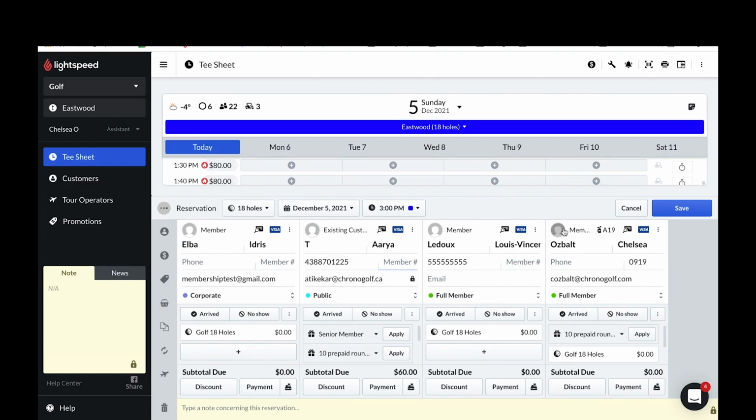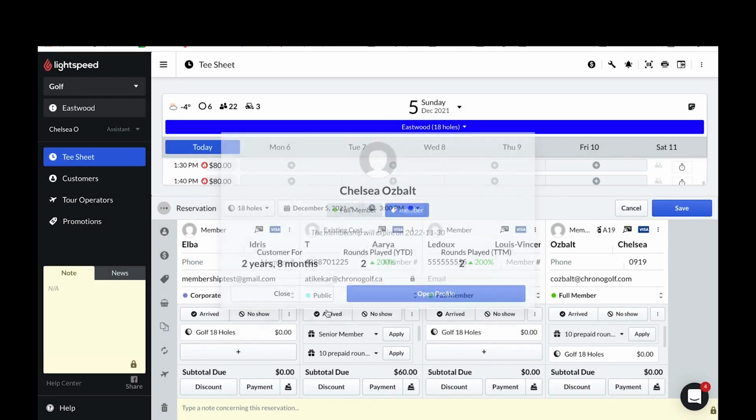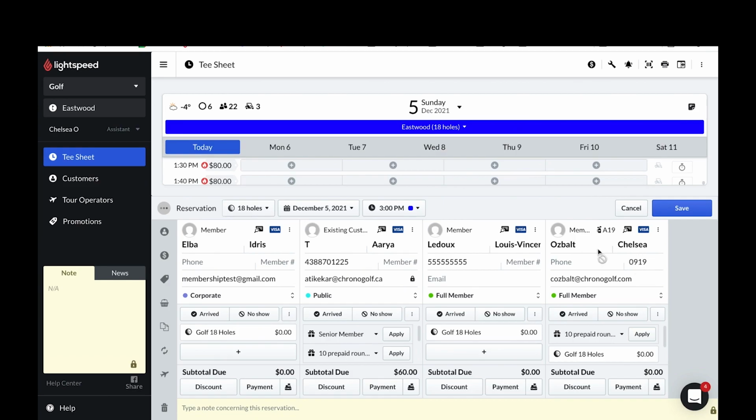Another good thing to note is that these little icons at the top are actionable, so you can click on it and see a really quick view of how long they've been a customer, when their membership will expire, their rounds played. If you add a picture, you'd be able to see a picture of the customer, and you also have a quick view of opening their profile. So it's a quick way to add them in.